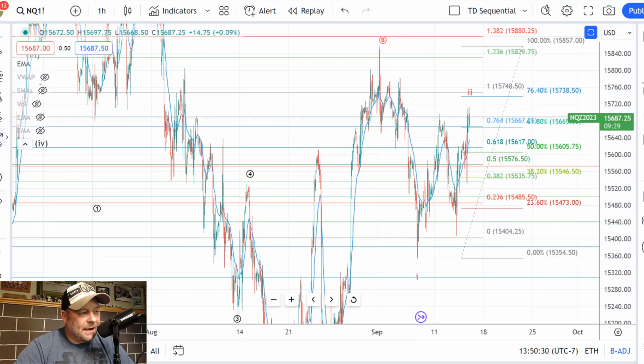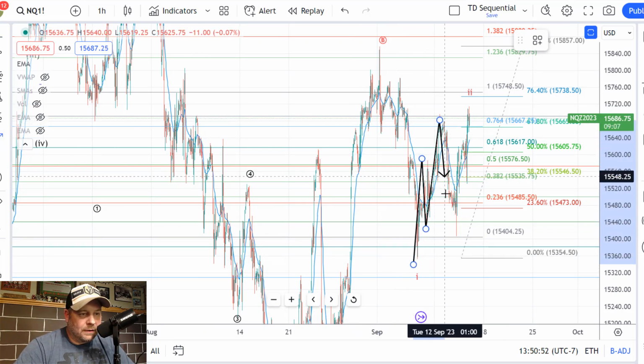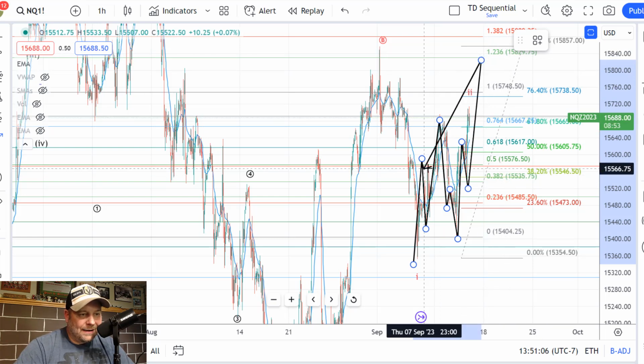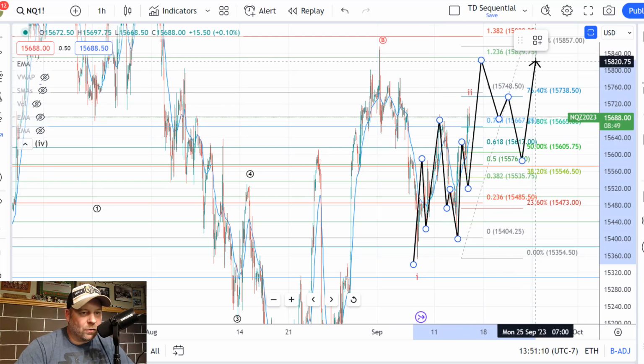To the upside, we are still looking at that potential diagonal where you have A, B, C for 1, A, B, C for 2, A, B, and then C for 3 back towards this 15,829 area. Then you look for a wave 4 back into wave 1 territory, which would be a 3-wave move, and then up from there toward that 16,400 level on the NASDAQ.